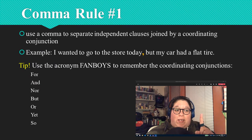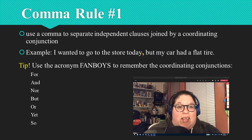Comma rule number 1 is using a comma to separate independent clauses joined by a coordinating conjunction. This can be seen in the sentence, I wanted to go to the store today, but my car had a flat tire. Notice how the comma is placed before the coordinating conjunction to separate the independent clauses. Check out that helpful tip for remembering your coordinating conjunctions.